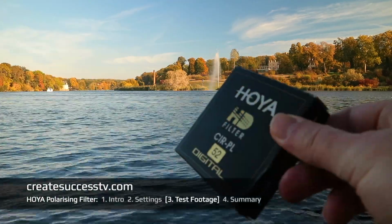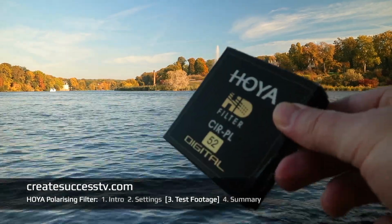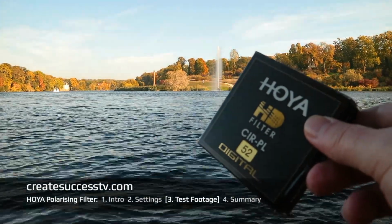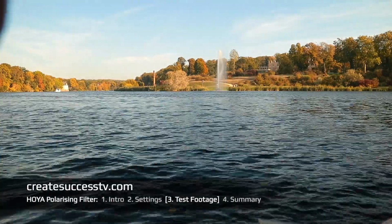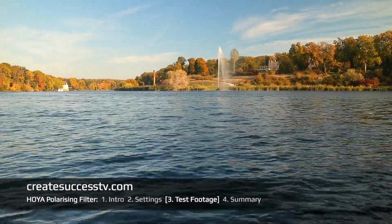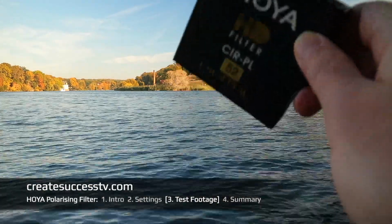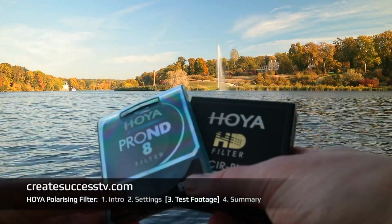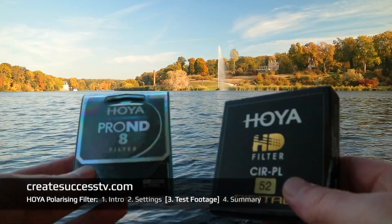And again, I'm using the Hoya HD filter series, which is great for digital cameras. Those are kind of premium filters. And again, you see I dial the filter, and now the top part, the sky, is not as blue. I'm dialing it back, and the colors come out really, really nicely. So the Hoya circular polarization filter in combination with an ND filter such as this, it's really the combination that I found to create the best possible results.